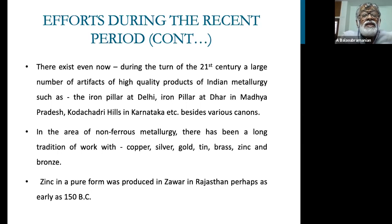In the area of non-ferrous metallurgy, there has been a long tradition of work with copper, silver, gold, tin, brass, zinc and bronze. For example, there's extensive documentation to show that zinc in a fuel pump was perhaps produced in the Zawar region of Rajasthan as early as 150 BC. Even during that period when these studies were going on in the 1980s, 1990s, there were famous Indian archaeometallurgists like Professor K.T.M. Hegde of M.S. University, Baroda, who has been involved in studying the traditional Indian process for zinc making in Zawar and other regions. Next slide, please.